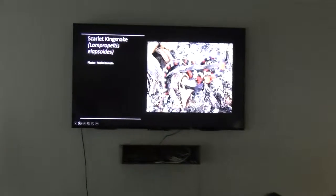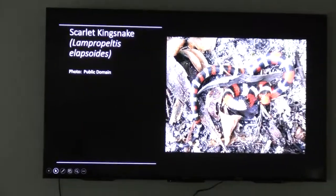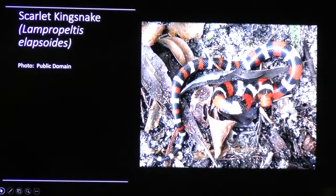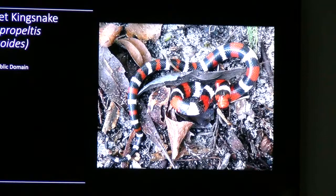Scarlet kingsnake mimics venomous coral snakes. This is something you find in the eastern Piedmont and the coastal plain. We don't have coral snakes in Polk County, but we do have scarlet kingsnakes in Polk County, apparently. And herpetologists, people that study reptiles, are pretty interested in this because there's a lot of hybridization going on, a lot of variation going on.